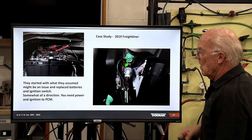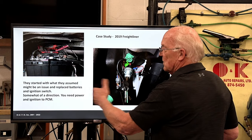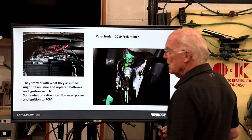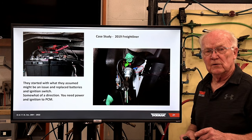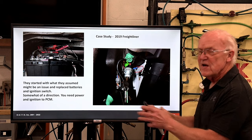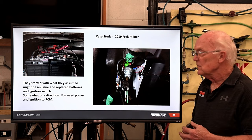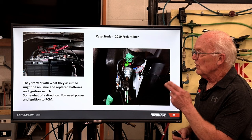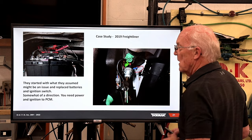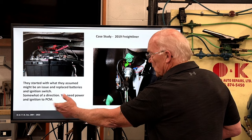Now, continuing with the same one. They started with what they assumed to be the issue and replaced batteries and ignition. You know, starting with the basics, and rightfully so, the batteries might have been gnarly. And keep in mind, when I do electrical, everything you have on that vehicle has an electrical connection someplace. I'm talking about the engines, transmissions, lights, everything. It starts from the battery. You got a crap battery, shame on you if you keep on with your diagnosis. But anyway, I digress. They started with the simple stuff, somewhat of a direction.